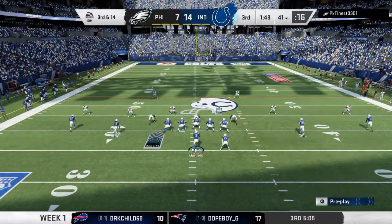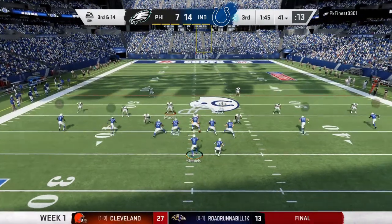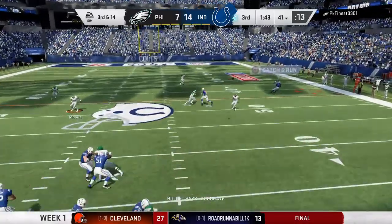Don't let him breathe, defense. 52's the Mike. Watch Mike. Here we go. He's checking. Crash.